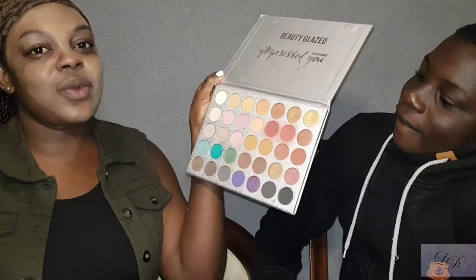Okay. But what you use for this one right here? You use a brush or you can use your finger. Who's your finger? That's so dumb. Go with this. Go ahead. He's using a contour brush. What is that? A contour brush with the eyeshadow palette to apply my eyeshadow.